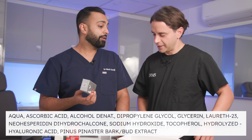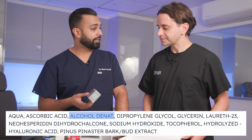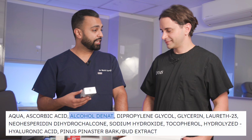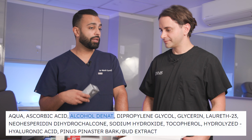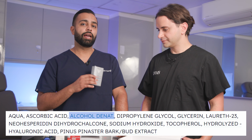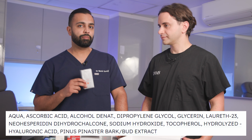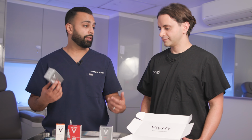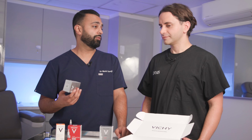Obviously, it's got denatured alcohol in there, which can irritate skin. So if you've got very, very sensitive skin, inflammatory skin, rosacea, these sorts of things, you might want to stay away. But if you're obviously a skincare expert and you've been on high strength stuff and you want to just jump into 15% vitamin C and you've got bad pigmentation, etc., this is probably the product for you, but you've got to be careful.